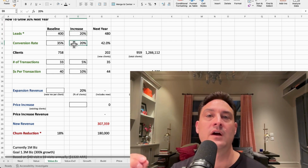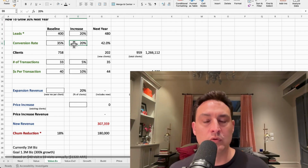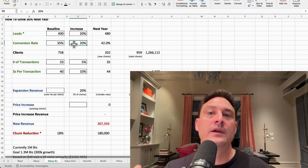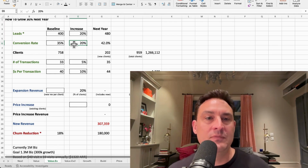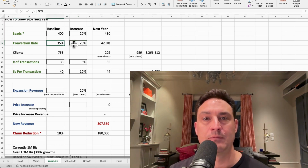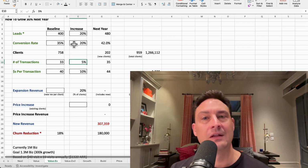And then we worked on activities that allow us to convert faster. Follow up, answering the phone live, using text messaging versus just email. There's a whole variety of things: improving our sales script, listening to recorded sales calls, listening back to what works and what didn't work, improving our own skills or coaching our team. There are an unlimited number of ways that we can drive conversion. And we can take it, in my example, from 35 to 42. That is very realistic. And then we increase the number of transactions by 5%, meaning we're just selling a little bit more.